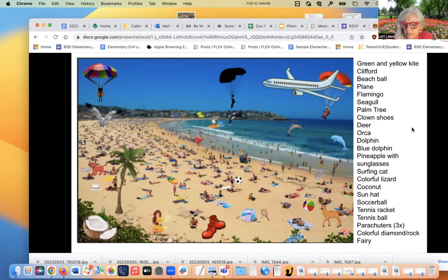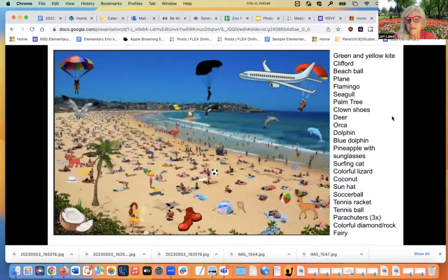Can you guys see it okay? Yeah. Okay. Beach ball. Yeah. Flamingo. Oh, there's a flamingo. I'm not sure how they made these, but these are kind of fun. On our next flex week, our last flex week, this could be a fun thing to do, is make an I Spy. We'll do a creativity flex week, and you can do whatever you want to be creative on our next one in 4 weeks.